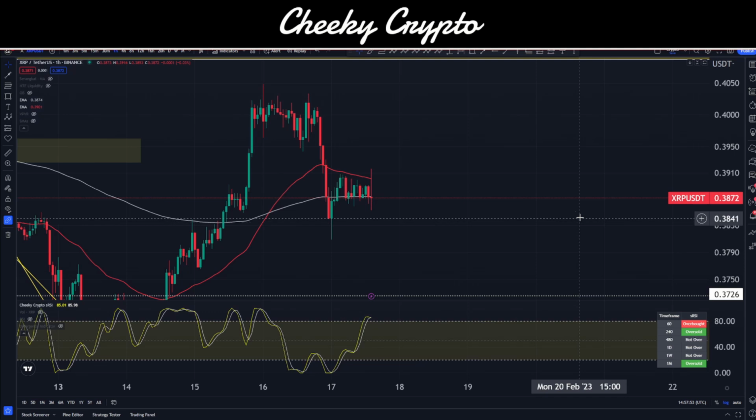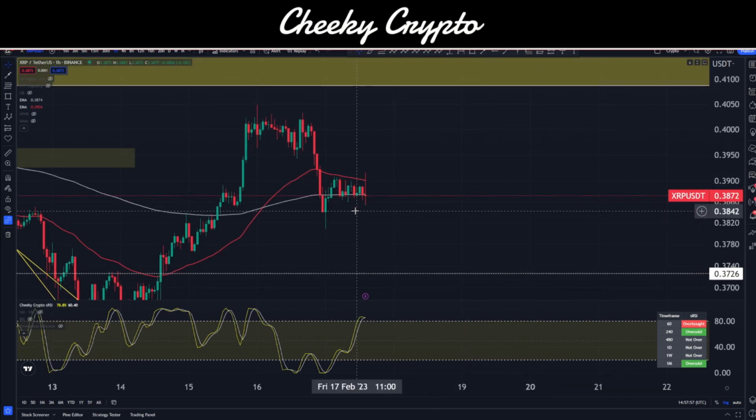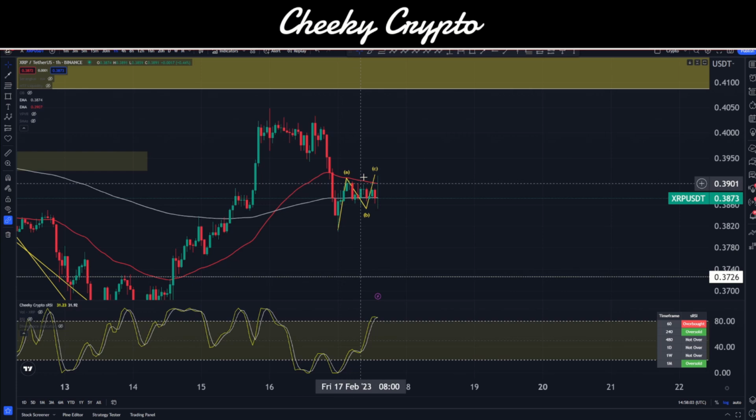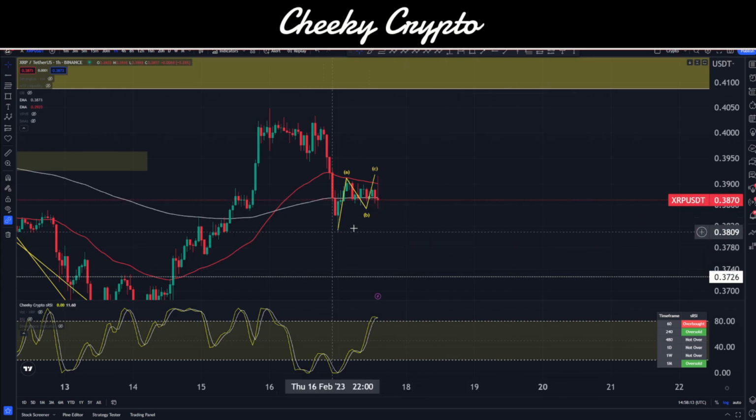Okay, so I still think we've got a potential move upwards, but I think we have to correct down a little bit first. That's where my mind is at the moment on this one. So if we reflect on this, we're going to have this three-wave structure here, and confirmation of this being complete would happen if we drop down into a new local low, lower than 38.09 cent. Okay, so we know where the parameters are.